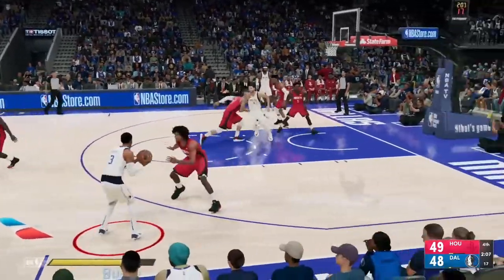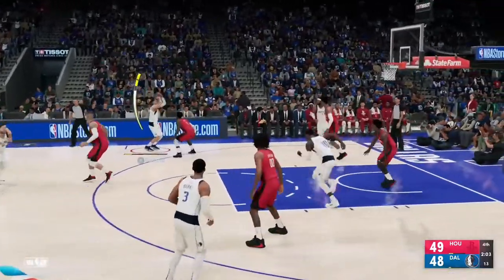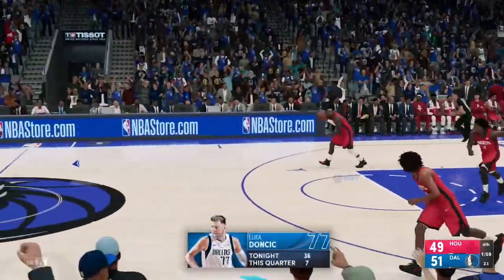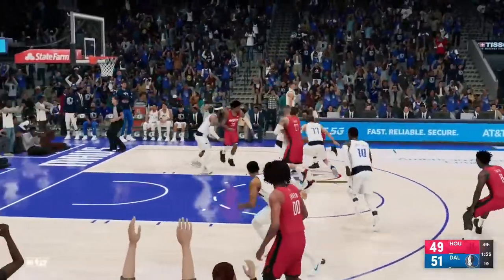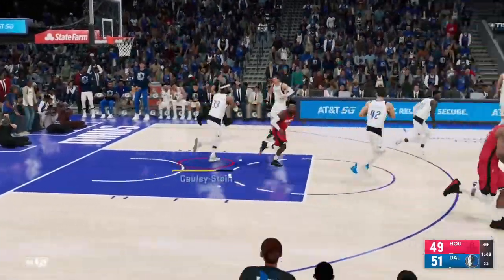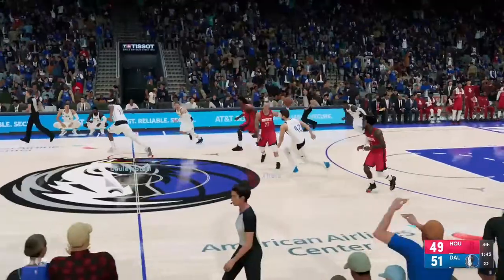Now here's Doncic. Three-pointer. And the Mavericks, another three! Oh, in pressure moments, he's a guy you trust to make big shots. Here's Wall. No luck on that one. Nice D from Cauley-Stein. Kleba with it. Checked by Wall. Oh, it's stolen by Tice.